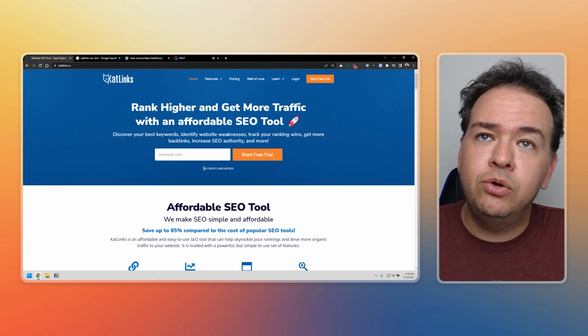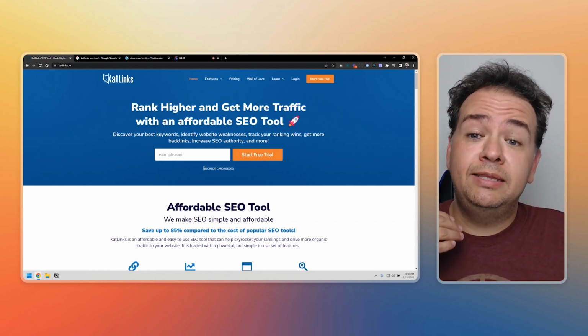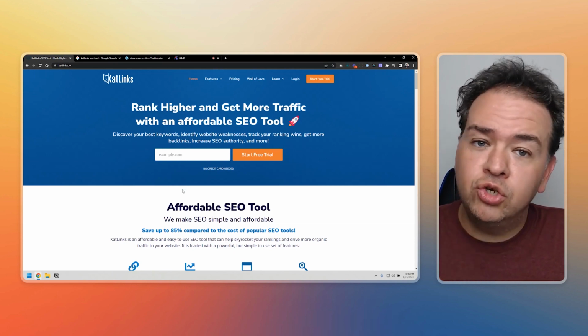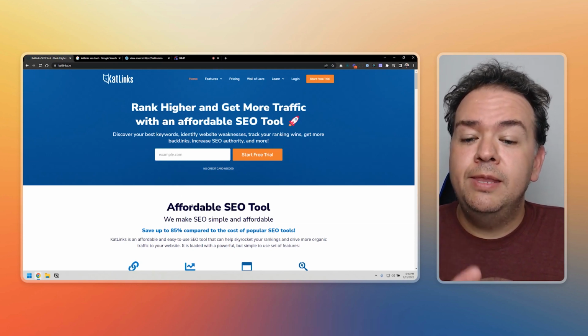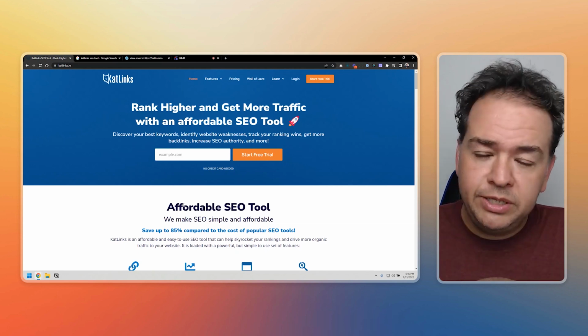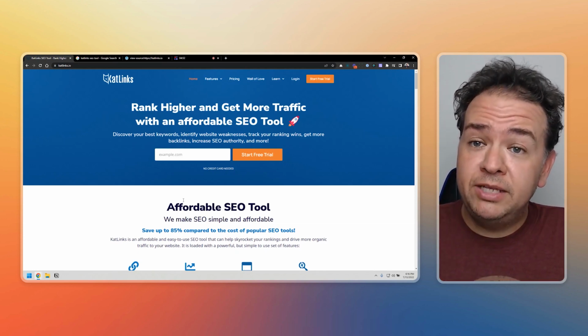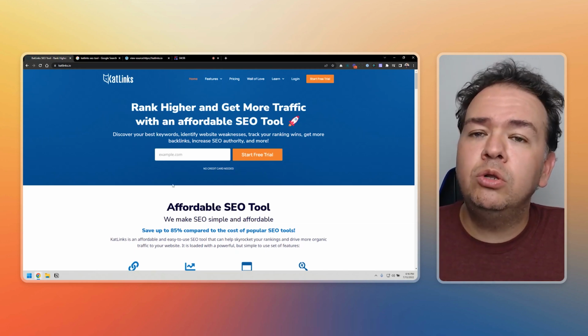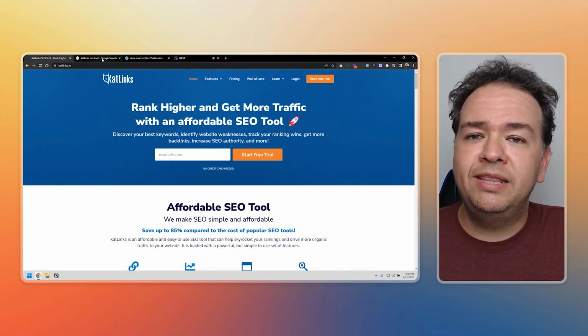Doesn't matter. Ideally, your H1 tag should be at the very top of your page. But just make sure that you have it there and make sure that your H1 includes your top keyword. So that's really important. Both your page title tag and your H1 tag should include your top keyword. And in fact, you should also include it within your meta description.